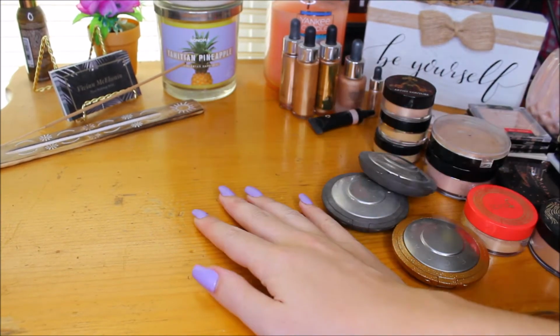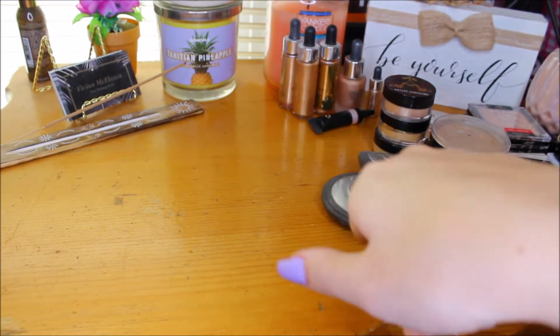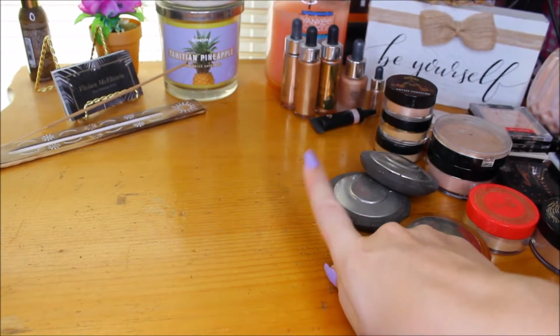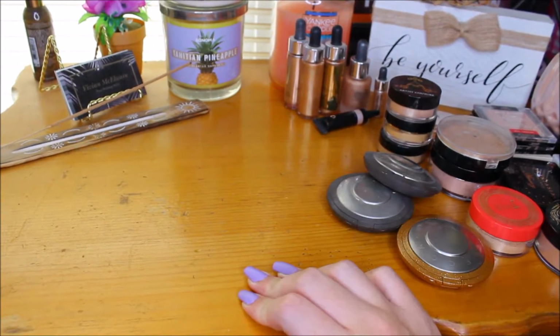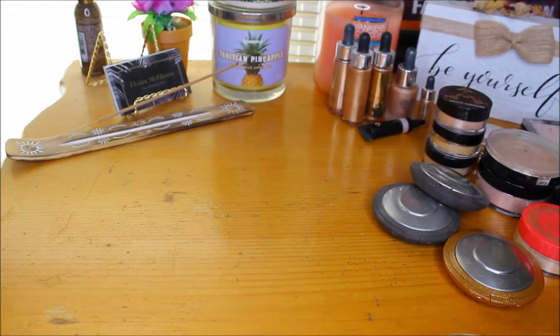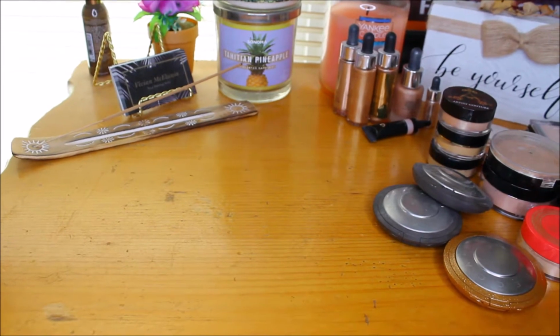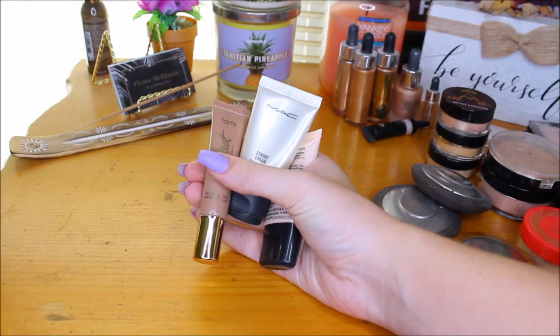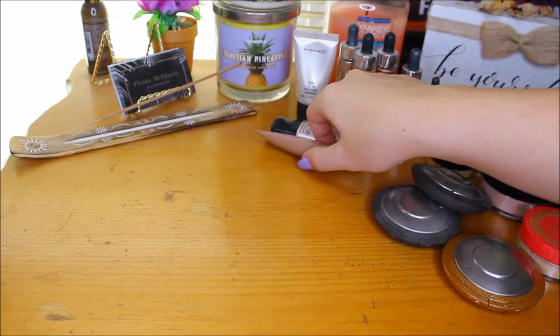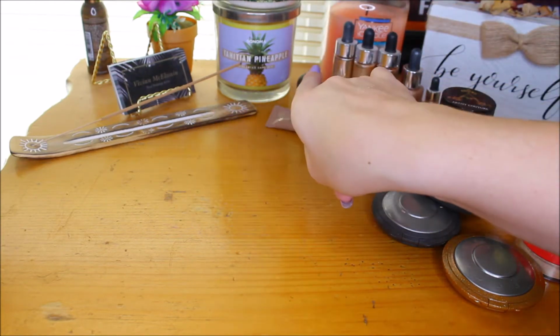Anyway, I think what I'm going to do is go into the compacts first. I'll save the cream highlighters for later. And is that all of them? I feel like I do have more and I just can't remember. Ugh. Alright, I was wrong. I have 3 more. So those are just going to go over here, and we'll talk about them later.